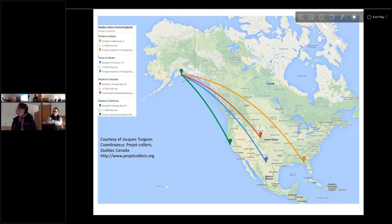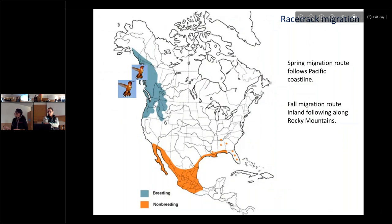So let's look at our migration map again. And so we've determined that we have what's called a racetrack migration. So in the spring, the birds come up the coast, and in the fall, they're going to come out and follow the Rocky Mountains down, and then they fan out, some going this way and some going that way.